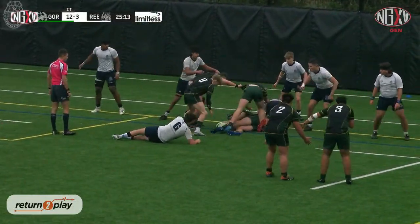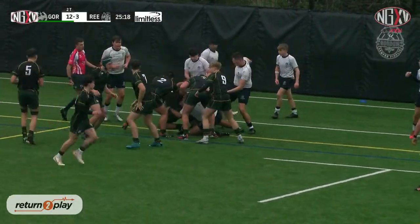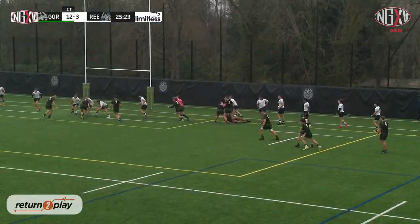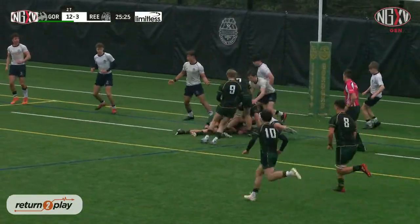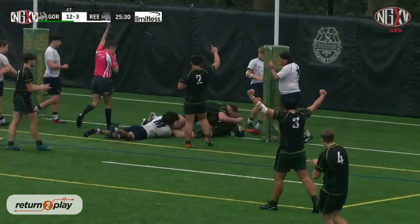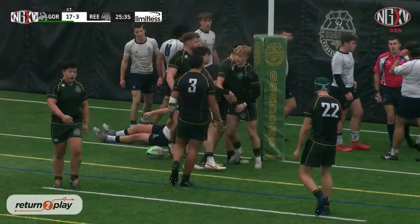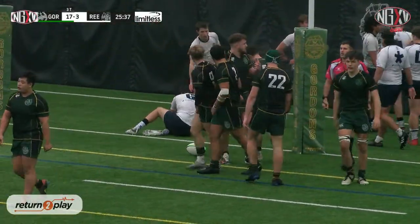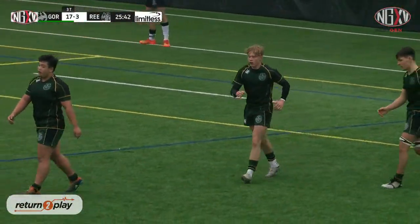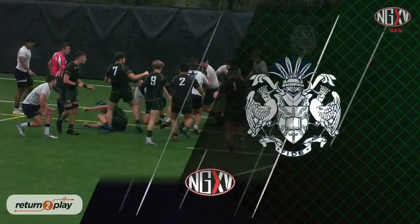Gordon's edging towards the try line through Aiden Sisk. Really good work that from Reed's in defence. Their defence has been outstanding, has to be said, but there's nothing they can do about that as Gordon's get across the line for their third try of the game. This time it's Sam Mason, the scrum half wriggling free and getting across the line.